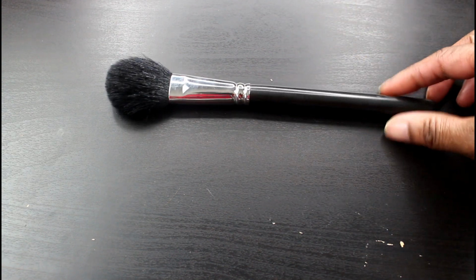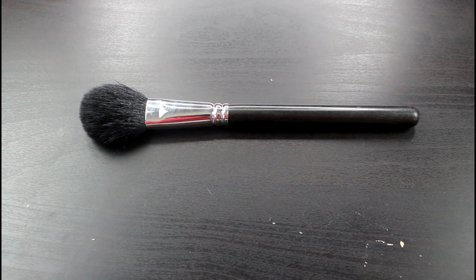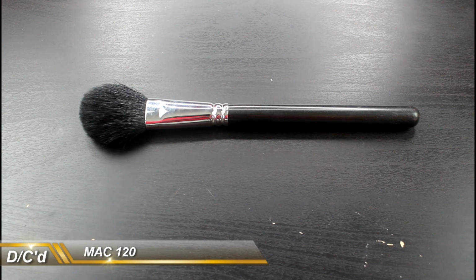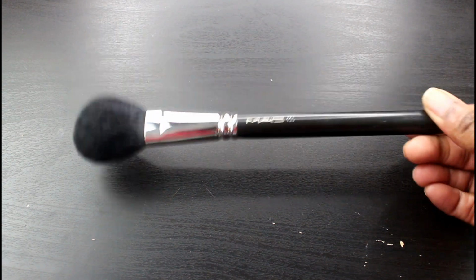All right, the next category of brushes I will be talking about are the brushes I use for blush. My absolute favorite brush of all time for applying my blush is from MAC, and it's the 120. This brush is no longer available from MAC. As you know, they no longer make natural hair brushes. They have converted to all synthetic brushes. And I don't even think they make the 120 anymore.